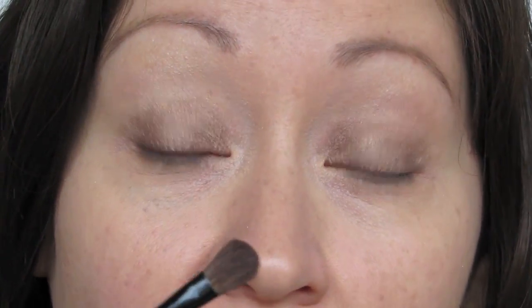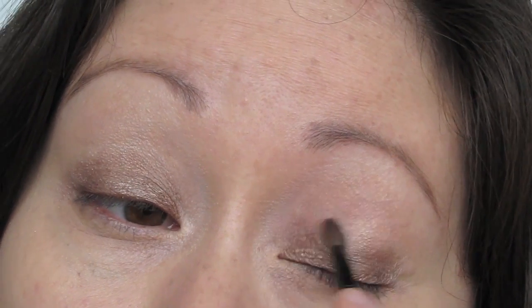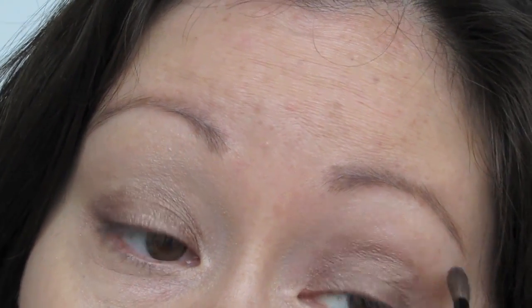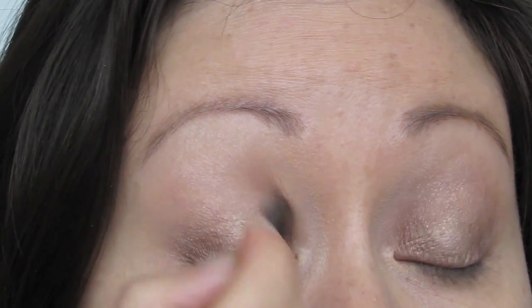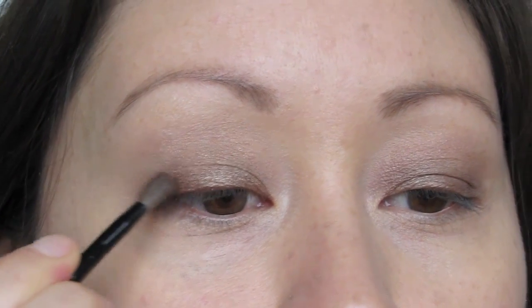Now I'm going to go in with the brush that I haven't used to blend the line between the dark shade and the lighter shade. And blending works best if you tend to make little tiny circles between the 2 colors. That makes it really easy to get a nice soft line. I'm going to put a little more of the shimmering bronze on just to get a little more concentrated color here.